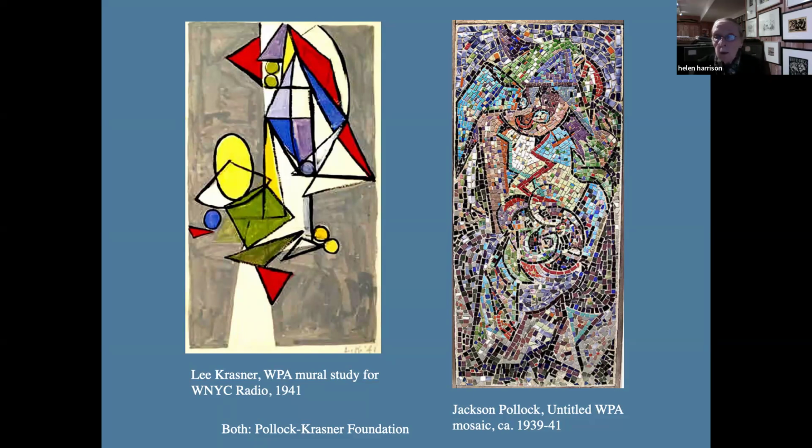The Jackson Pollock mosaic was intended to be installed in a wall in a building. It's actually about 5 feet tall, but for some reason it was not allocated. It never found a home in a public building. He took it home with him, and it is in fact still in his estate.